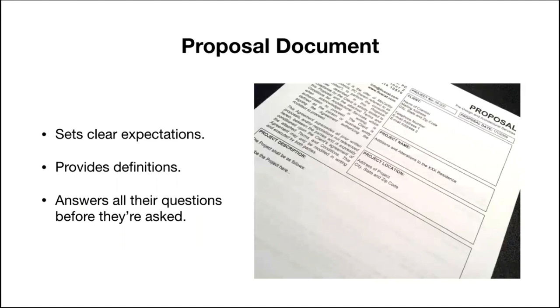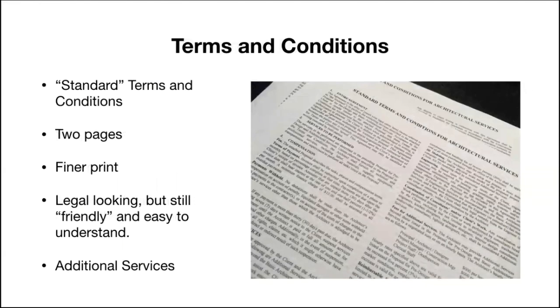It's clear and friendly and easy to understand, and it sets clear expectations, which we're going to get into a little bit more in the project management part next. And it provides definitions and answers all the questions they might have. That's why it works better with the sales process. When you compare it to other similar documents that architects use, that are more legal looking, it doesn't do all that. Yes, it might set clear expectations and provide definitions, but it's so scary looking and so legally defined that people get a little nervous about that, right? And so that reduces the time that people take to convert.